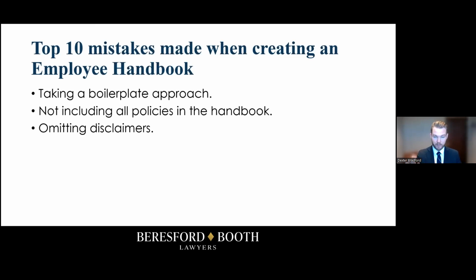And is a disclaimer going to be sufficient? If you just say at the top, hey, this is not an employment contract, absolutely. In Washington, yeah, it's totally fine. If you just say at the top, this is not a contract for employment, then your bases are going to be covered. So I cannot stress it enough.